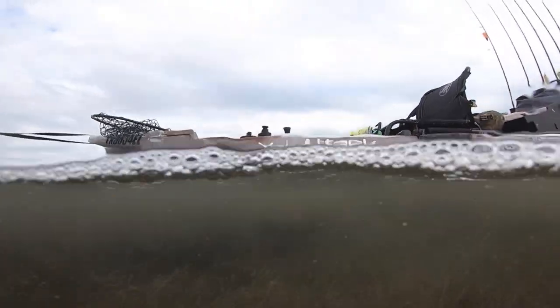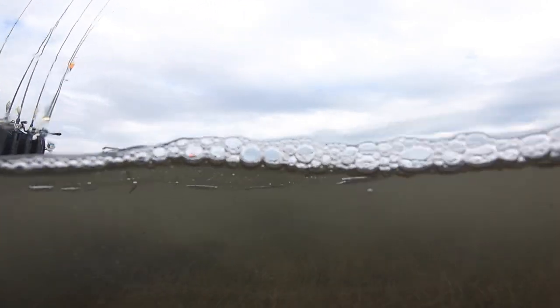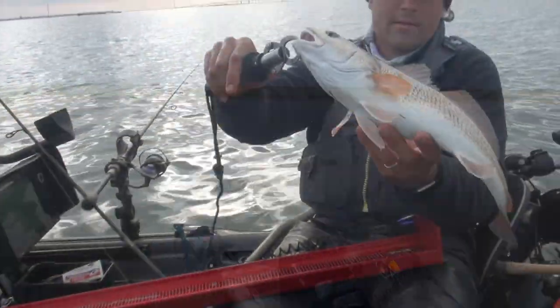Yep. And you think we got a little walking to do? We got a little walking to do, but hopefully where we get to the hole we're going to, the fish are stuck in there. Nice. Let's hope. Let's hope so.